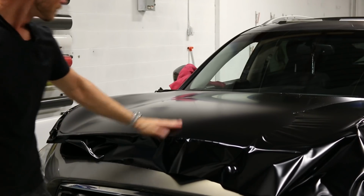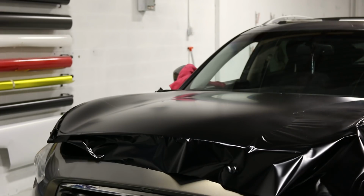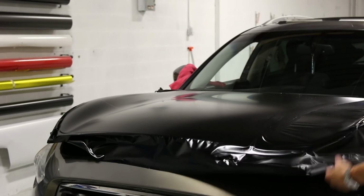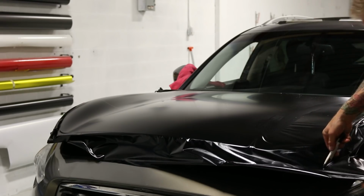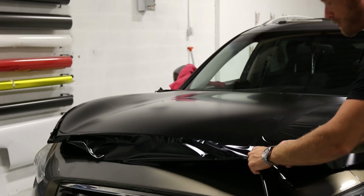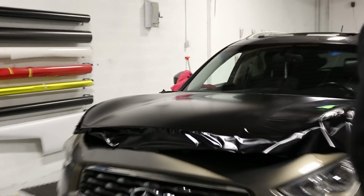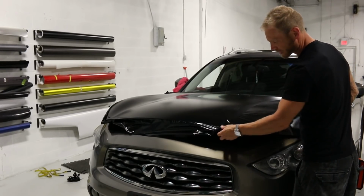Cool. That's all laid in. Grab a little bit more Shield Guard for the other side over here. And we'll level that out slightly, not creating too much tension. We're going to cut off our excess film, always leaving yourself 3 to 4 inches. Basically, the amount of film that I want to leave around the edge is a handful. If I grab this, cool, I have a handful. That's like 3 to 4 inches of film.